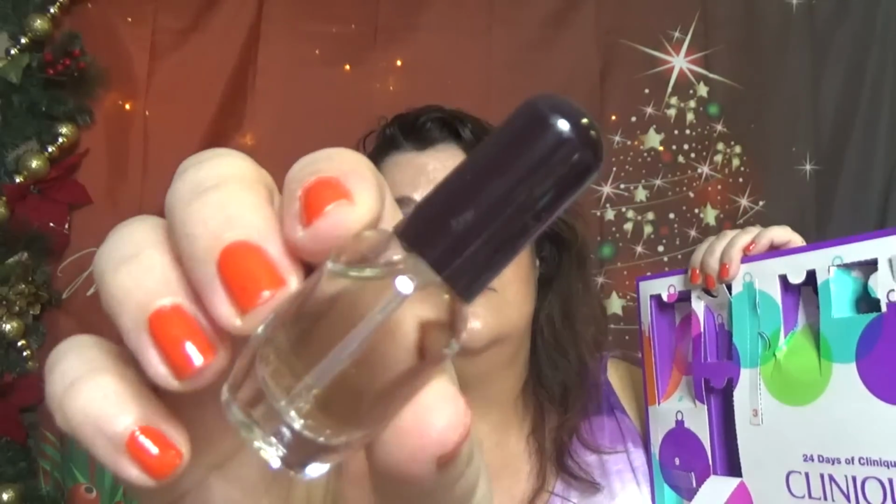We have perfume, and this is Aromatics in Black, this one, and let me see if I can find the size for this one. This one comes with 4 milliliters, which is 0.14 fluid ounces. So that's kind of all for this advent calendar.